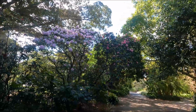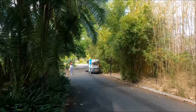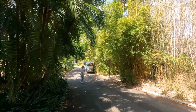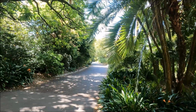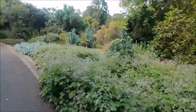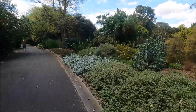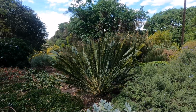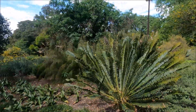The gardens were founded in 1846 when an area of 94 acres on the south side of the Yarra River was reserved to be used for a new botanic garden. The gardens receive over 2 million visitors per year. The gardens are open 7 days a week from 7:30 AM to 7:30 PM, and there is no entry charge. It is a free attraction.